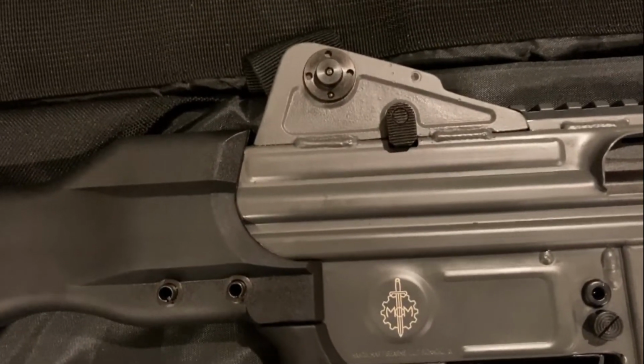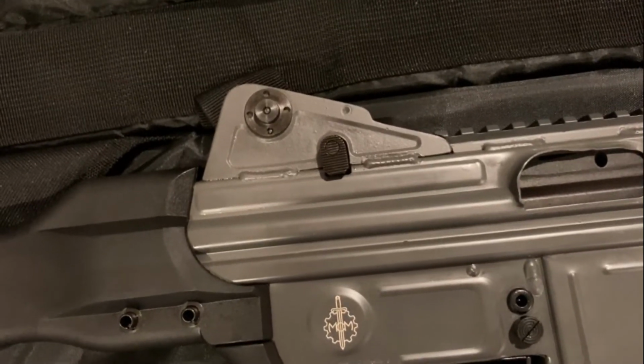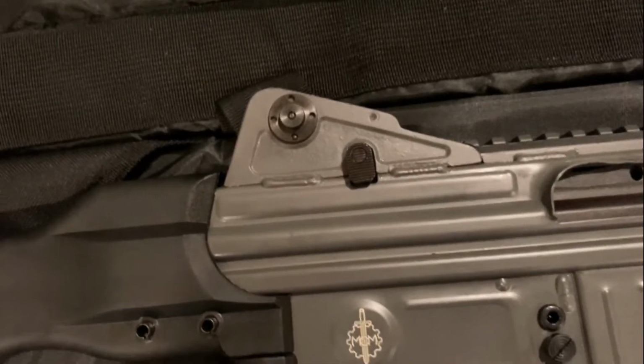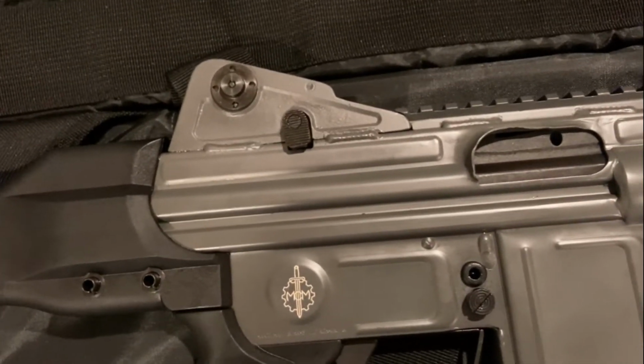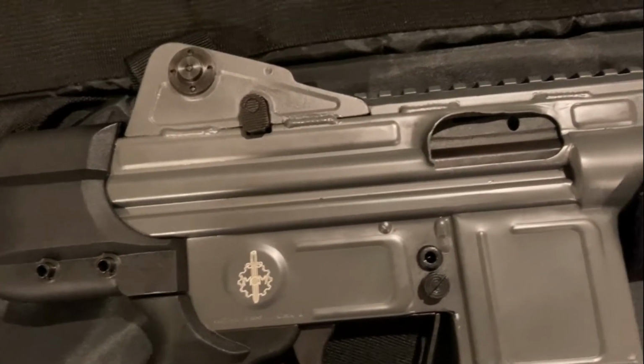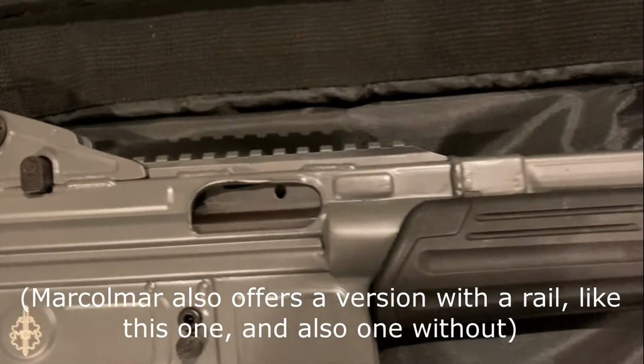But there are channels out there that have done side-by-side comparisons. I think there's maybe at least 3 that I've seen. So if you're interested in that, that's out there. Allegedly, the HMG offering is a little truer to the original, including all of its flaws. The Marcolmar gun is like the CETME-L perfected.